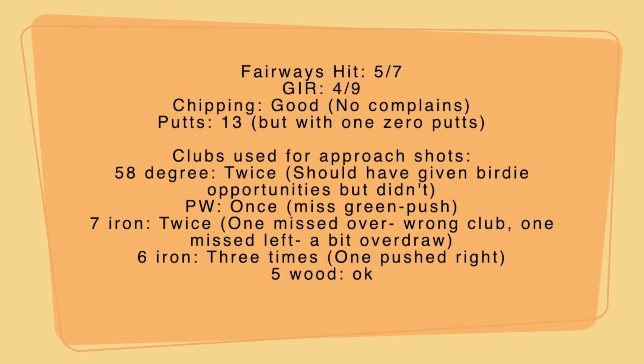Greens in regulation was not good because I only hit 4 out of 9 greens, and I pushed twice and did not get my 58 degree as close as I wanted it to. My putting was 13, but it also included one where I chipped in, so I had 0 putts. So my putting definitely could have been improved as well, but I did have some very good putts. So after today, I would have headed to the range, definitely hit some 7 irons, some 6 irons, and definitely some shorter ones like 58 degrees and pitching wedge as well.